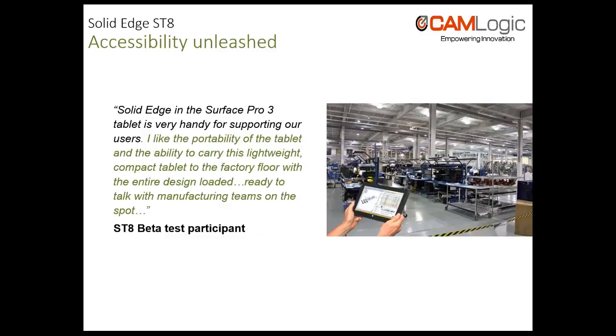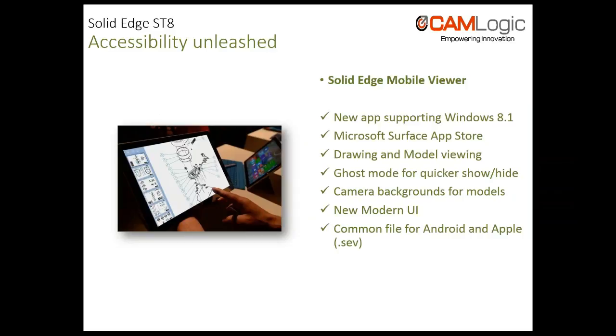A beta customer has this to say: Solid Edge and the Surface Pro 3 tablet is very handy for supporting our users. I like the portability of the tablet and the ability to carry this lightweight, compact tablet to the factory floor with the entire design loaded, ready to talk to the manufacturing teams on the spot.